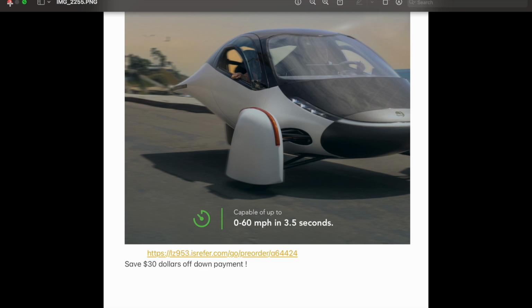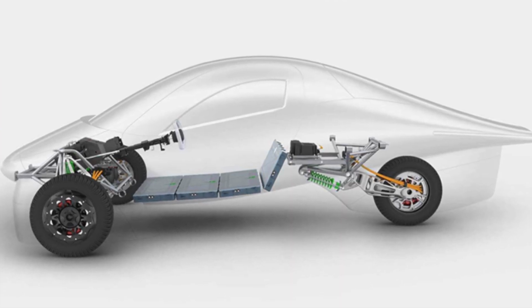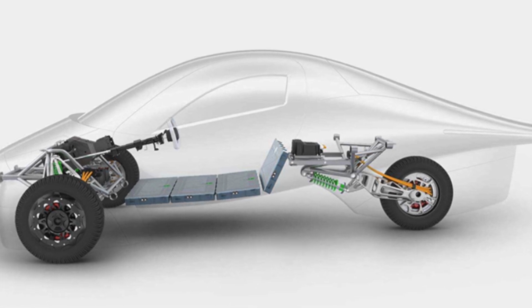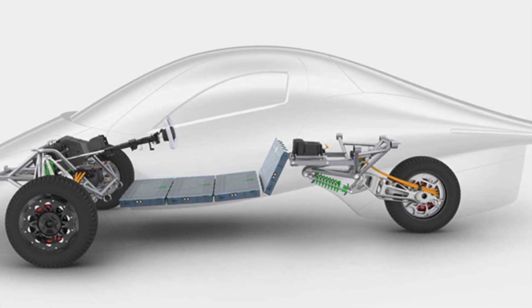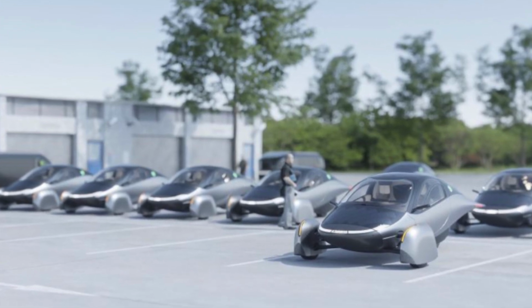I'm not a financial advisor. Talk to your financial advisor about that. But you could get in on the ground level, and it's just like when Apple started or when Tesla started. I mean, look how big they are now. And Aptera is going to get pretty big. I'm telling you, they are going to get big.